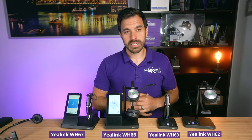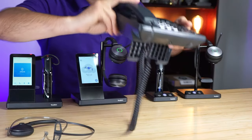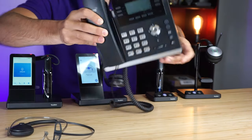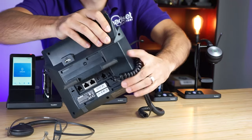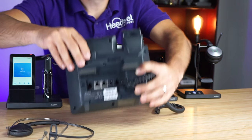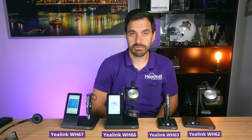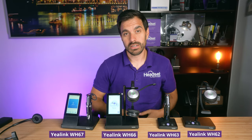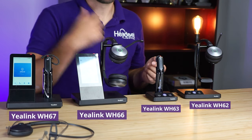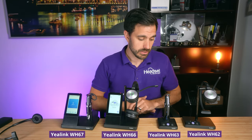All right, now let's talk about connectivity. So if you look at the WH62, it's going to be able to connect to your computers and also your Yealink desk phones or Polycom desk phones that have a USB port like you see here. You simply just plug in the headset to the USB port. And if you're using a Yealink phone, you'll get remote answering, which is typically an additional $50 or $60 charge on top of, you know, your wireless headset purchase. So it's made for Yealink phones right out of the box. You can press a button and automatically answer and end the calls on your Yealink phones. So that is a nice feature to have.